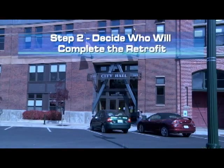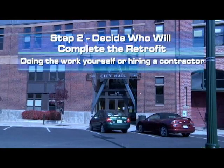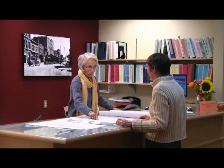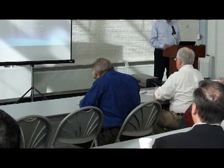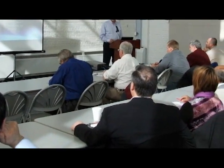The next step is to decide who will do the retrofit work. If you decide to do the work yourself, contact your local city or county building department. They will be able to help you with the permitting process and possibly provide you with a set of plans that detail how the home retrofit should be accomplished. They may also inform you of local retrofit classes and tool lending libraries.